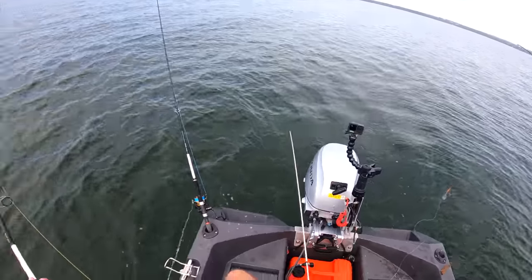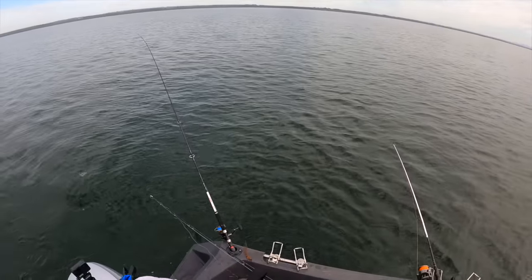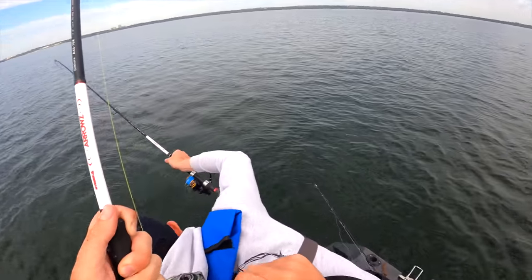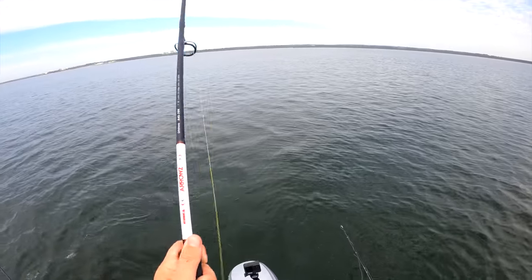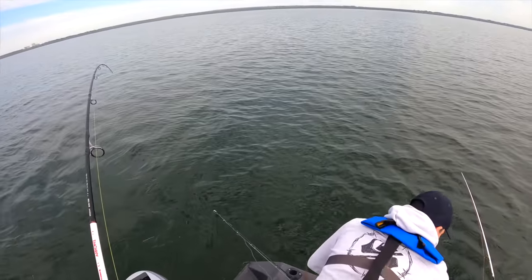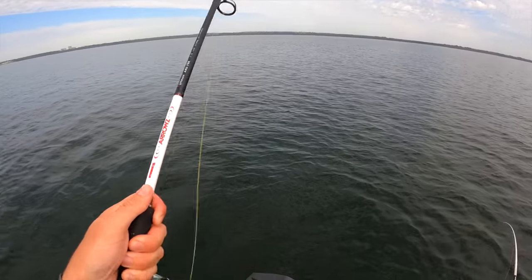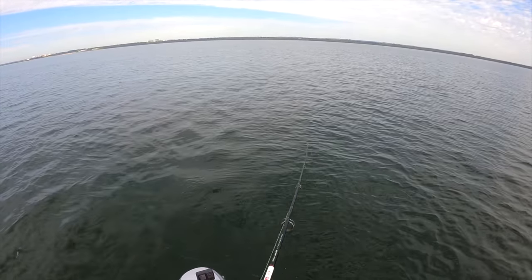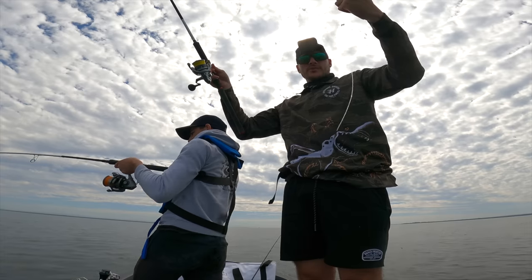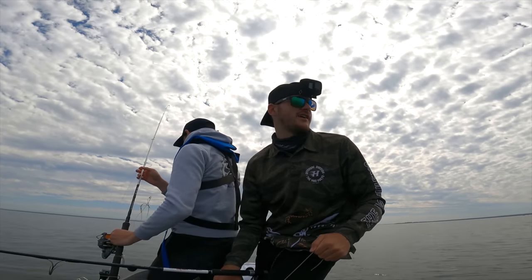Whoa! It's going around. Other rod. Your other rod, the orange one. This is a big gummy. It's going to get the line right now. Oh! Yeah. Got bit off. Big school shark.